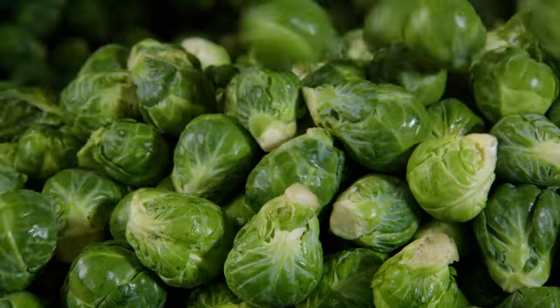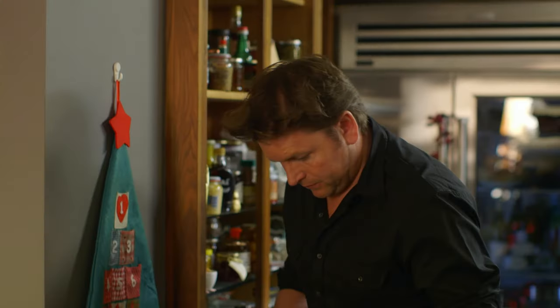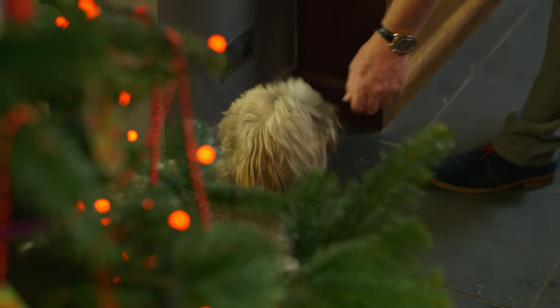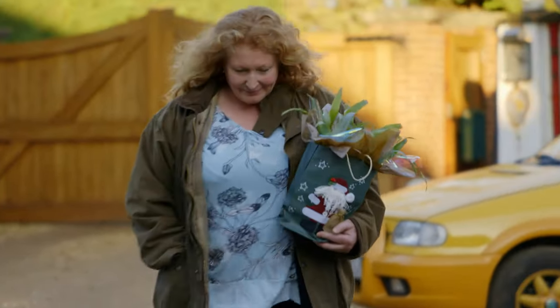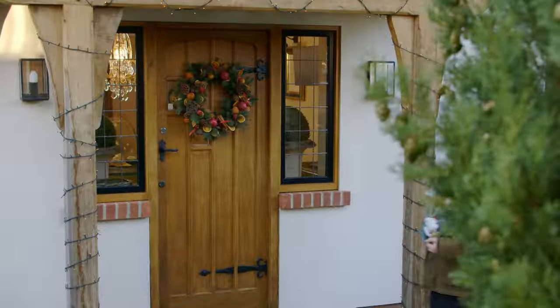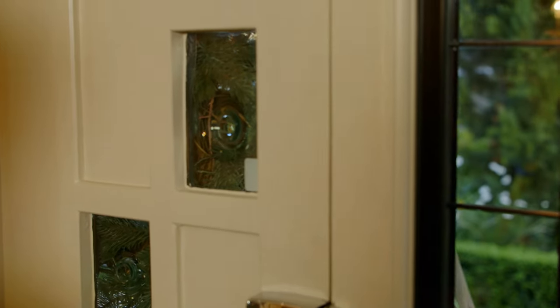Well, I was one of those unusual kids who always really liked sprouts. But with so much fantastic winter produce around, I'd never seen the point of making the same old dinner every Christmas. I've been dying to catch up with my mate and gardening buddy, Charlie Dimmock. So I'm delighted she's popping over.